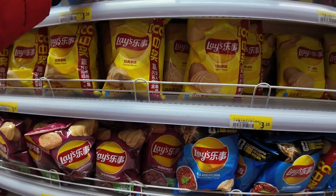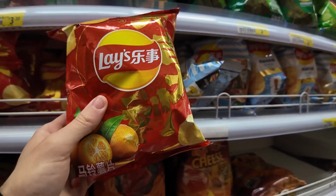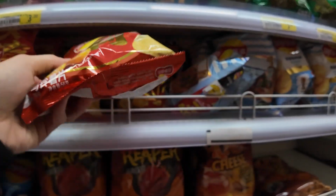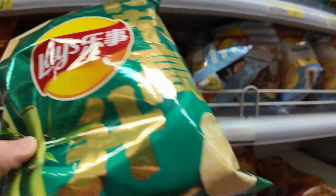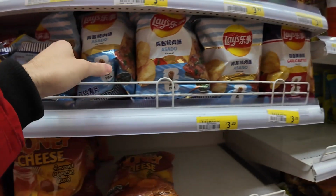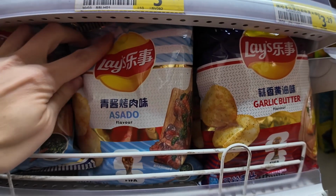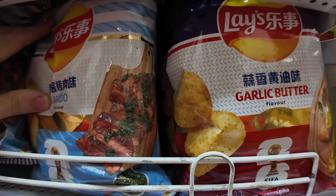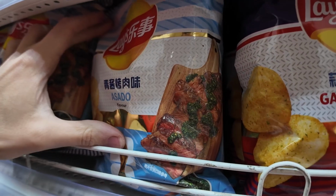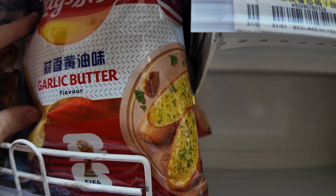World Cup themed, pretty interesting. Citrus flavor or mandarin flavor. That's very unique. Honestly, I just want to try all of these. Bamboo flavor, I believe. Bamboo shoot flavor, maybe. Asado. Not sure what that is. Honestly, I don't recognize what country it's from. Sorry. Definitely unique though. And we have garlic butter. Don't know what country that's from. Just garlic bread flavor, maybe.